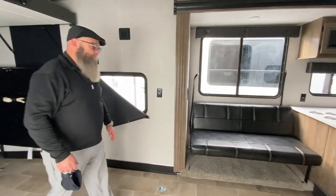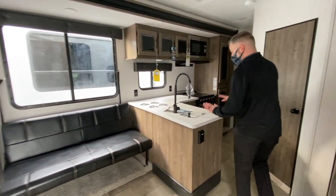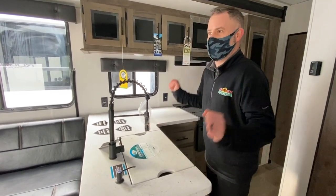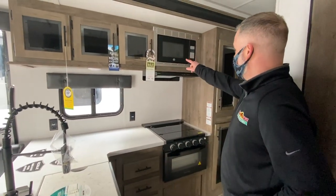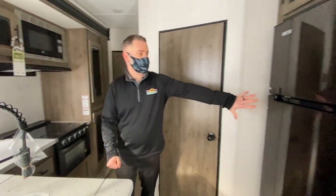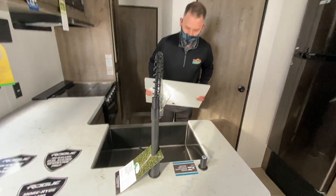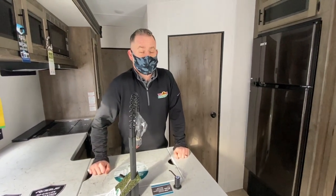Super cool. And then, last but certainly not least, we've got a really nice-sized kitchen area here. Plenty of countertop space, as I like to say, freezing countertop space. You have storage below, storage above. You have your microwave, your three burner stove, and then over here on the side, I really like the black appliances they're putting in these. And I'm assuming the sink is probably black? Yeah. Really, really cool.